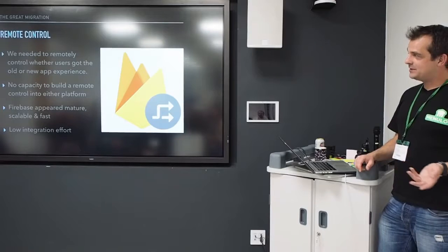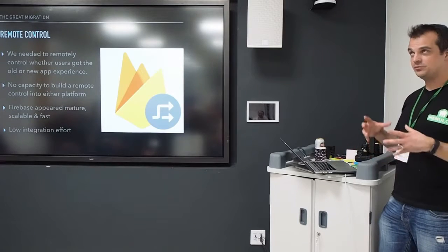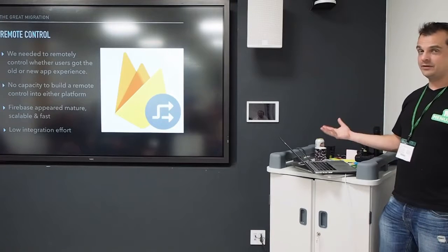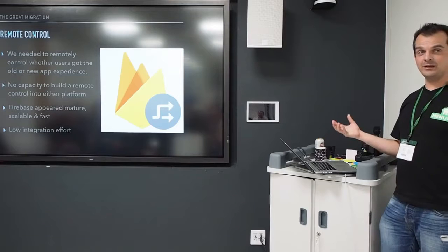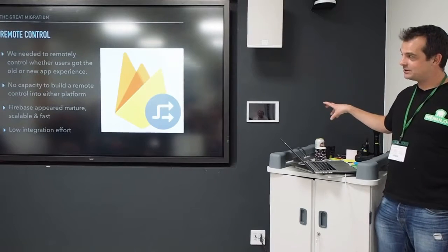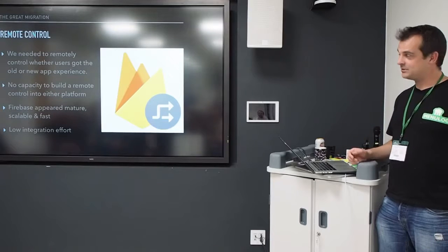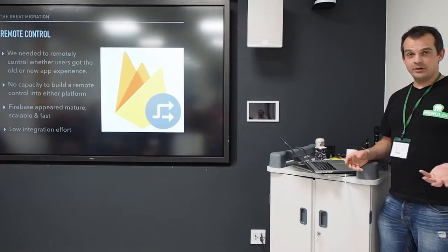And we didn't really have the capacity to build remote control into either of the two platforms, and likewise we couldn't rely on either of them being there. We didn't have a new AWS platform stood up in the Sydney data centre for Amazon at the point where we were shipping these apps. So we had to basically go with a third-party approach.